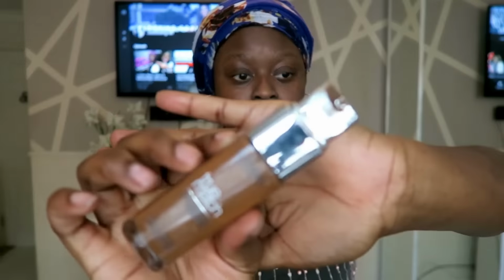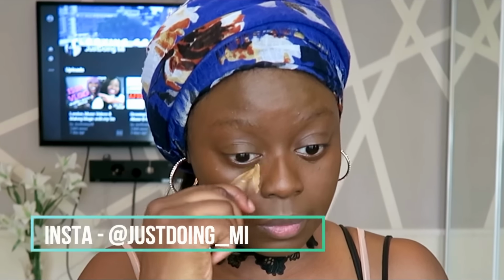If y'all don't know, I am such a fan of the L'Oreal True Match foundation, and that's what I'm going to be using today. I used the L'Oreal 9C, and for me it's a very lightweight foundation. I don't need a lot of cover, but you can actually build on it if you're someone who does need a lot of cover. What I do like is that it's not too mattifying and it's also not too dewy. It's a nice mix in between and really affordable, this drugstore.